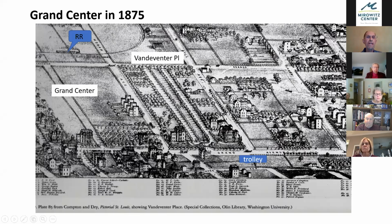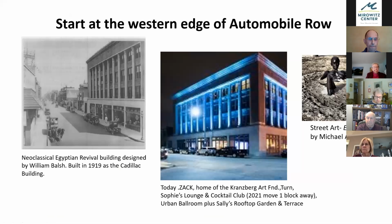So this is Grand Center in 1875. Here's a drawing of Vandeventer Place. There were other homes, mostly farm. And you can begin to see the businesses that grew up in this area. One of the still existing buildings was right in the area just to the east of Grand. And this, we'll see later, was an 1874 house that is now called the City House.